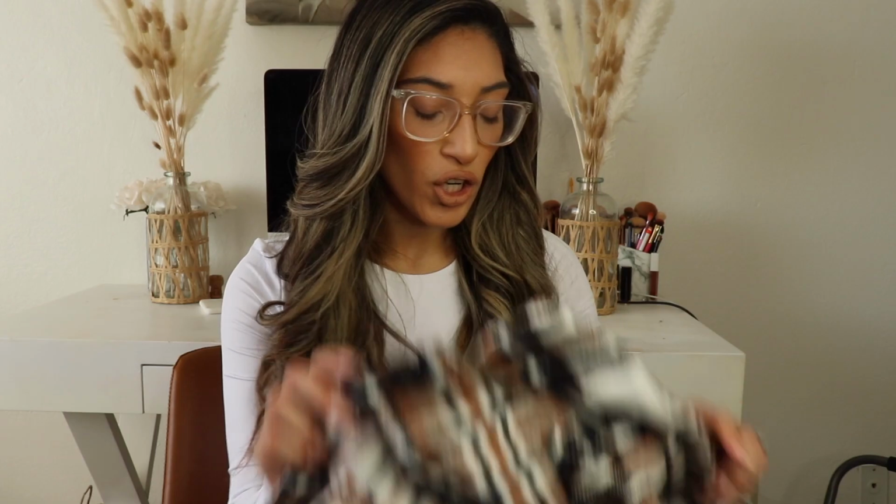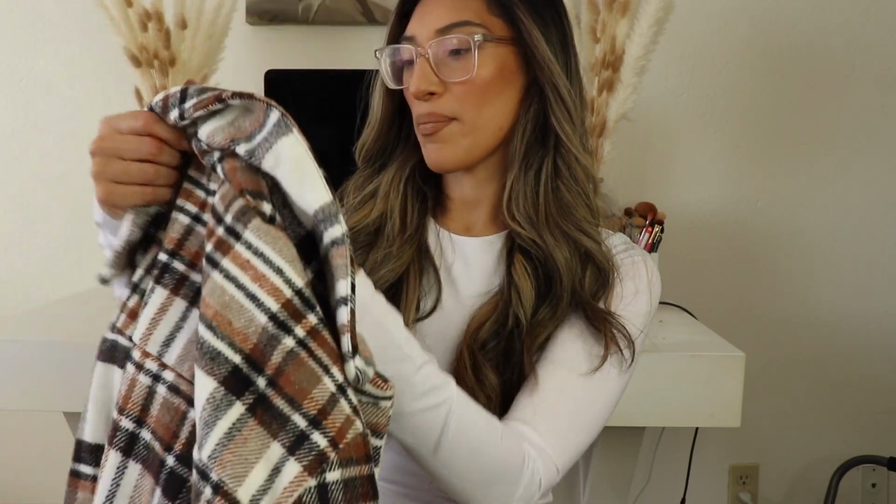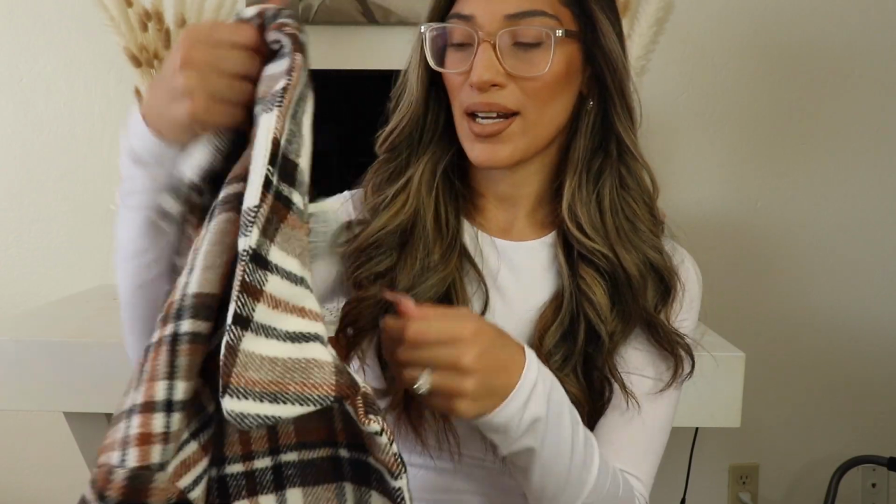But I'm gonna start off with this. Everybody calls it a shacket, or jacket, whatever you want to call it. I'm just gonna call it a shacket. It's their shirt jacket, if you don't know what that means. I got a size medium, and this was $17.99.